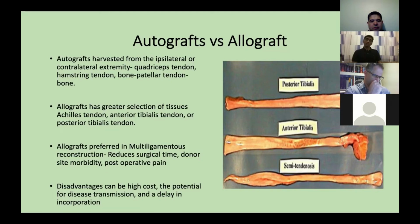What are the advantages? It reduces the surgical time. A multi-ligamentous reconstruction does take time, so any time that can be reduced, we can take it. So it reduces the surgical time, the donor site morbidity, as well as the postoperative pain. What are the disadvantages? Allografts don't come cheap, they are expensive. There is a small risk of disease transmission with allografts, and the incorporation is definitely slower compared to autografts.